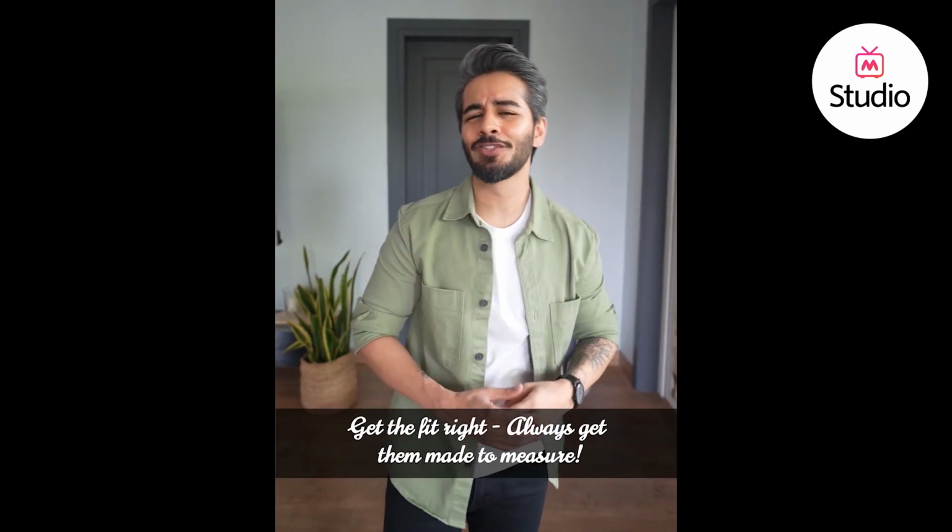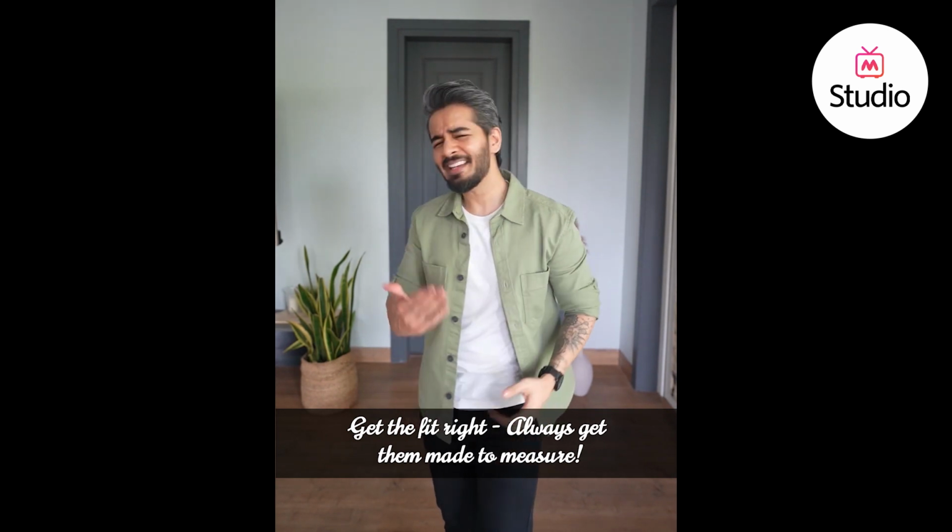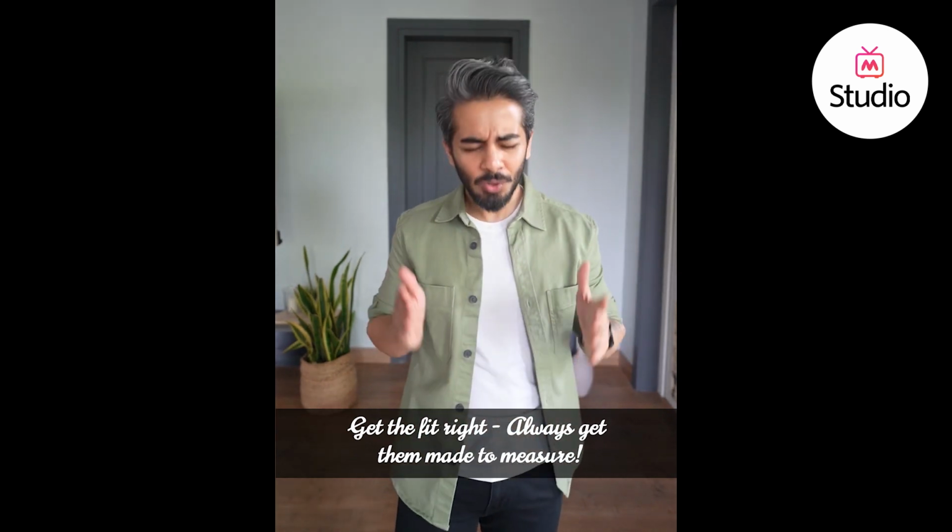Last but definitely not the least is the fit. Fit is king as always, guys, and let's face it, if you're wearing a shirt, t-shirt, or jeans that is tailored according to your size, you're gonna look visually far more appealing and richer than someone who's wearing an expensive piece of clothing that is oversized, baggy, and is just trying to follow a trend and ultimately it's just looking forced. I hope you can put these tips to good use.